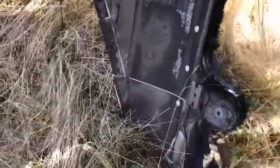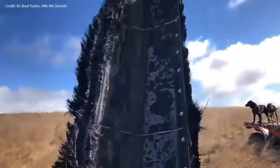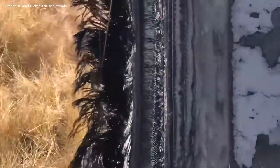And so we think this is a fin. This is a part of the fin of the trunk that has now speared itself into the ground. It's about 3 meters tall. We think it weighs about 20 to 30 kilograms. Obviously, we haven't dug it out of the ground.